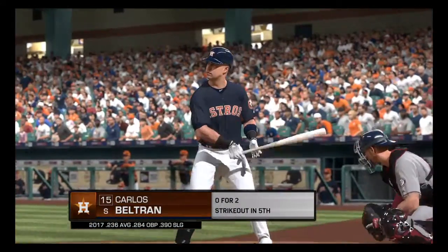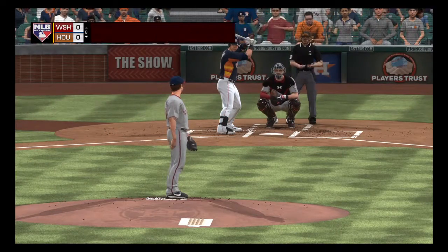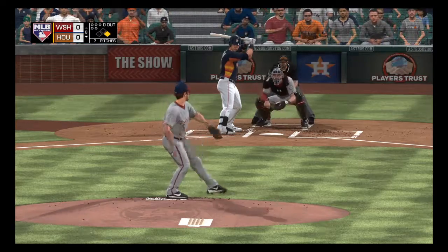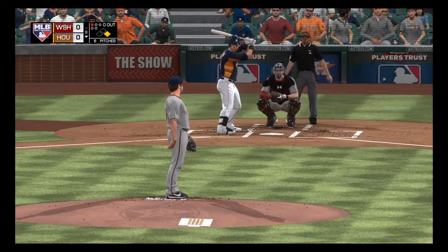The batter, digging in, the switch hitter, designated hitter, number 15, Carlos Beltran. He comes in 0 for 2 thus far. First pitch coming. Here it is. He'll start him here with a changeup, but it's taken for ball 1.